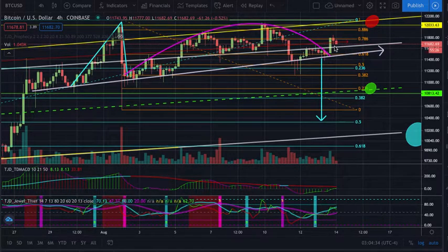So I think what's going to happen here, we're going to try to find support on this white line. If we don't find support there, we're going to come back down to this orange 618. And then we're going to bounce around here for a minute, and then we're going to see that weakness come in. We'll come down to the heart line of the channel, which is that green dotted line right here. And that's going to give us that 236 retracement, the 382 in blue.